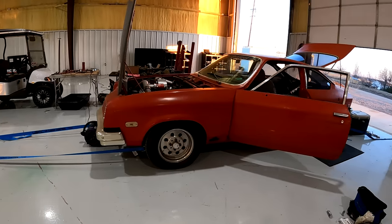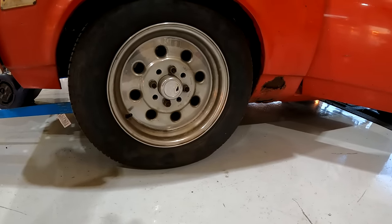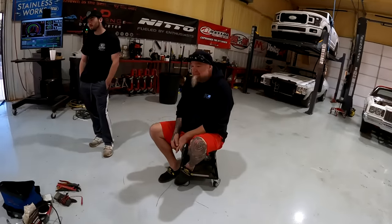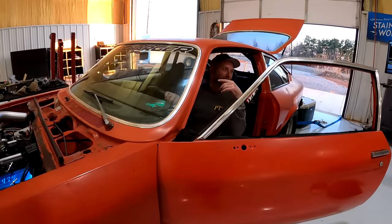So you got the 195 Volkswagen tire on the front. 185/75, 14. So those are for Mustang. Yeah, these wheels are multi-pattern. Oh, okay. Vega comes with a 4-inch four lug.